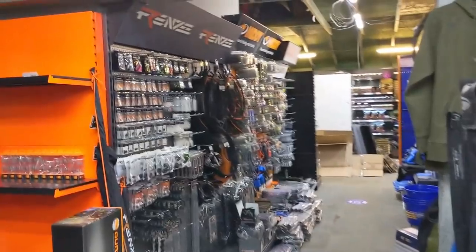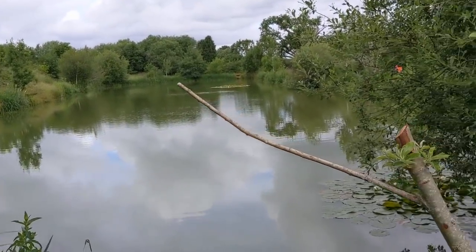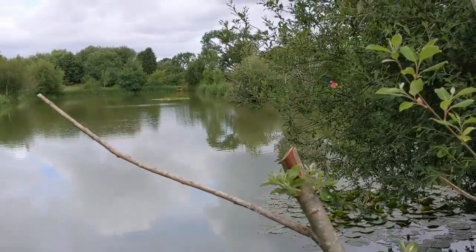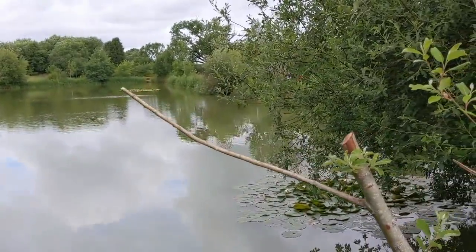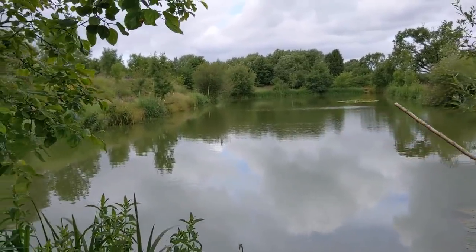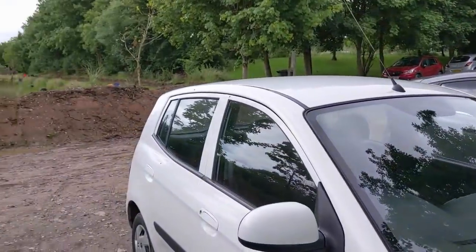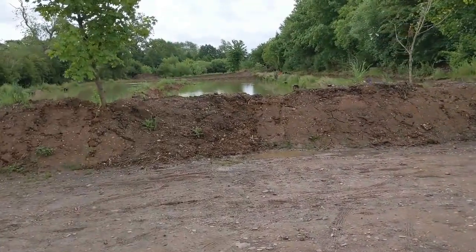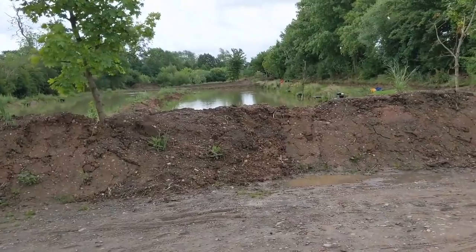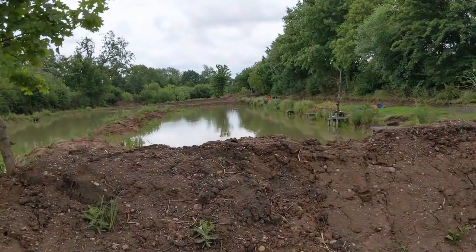Let's go and have a look at the pools. So, we've just walked down the complex, and the first pool we come to is Oak. Oak used to be one of the old match pools, and it's now been turned into an intermediate carp pool. Obviously, Station, which is down the bottom of the complex, is the main carp pool, and the bookings on there, well, it's always booked. Doesn't matter what time of year it is, it's always booked.